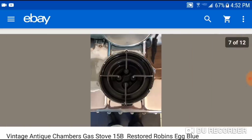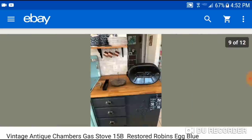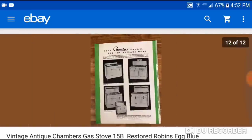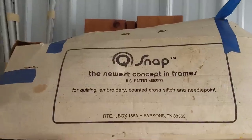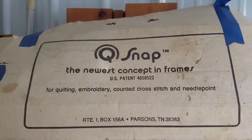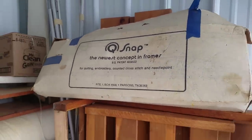So if I were to restore this, we can now get a value, and I've got all the parts, all the pieces. Kind of cool. I don't have the manual, but we do have a price. More evidence that we're going to be in quilting, embroidery, cross-stitch, needlepoint, and you guys are going to go crazy because I know so many of you love it.